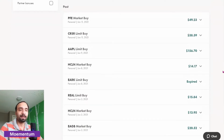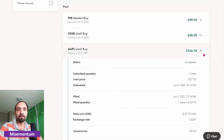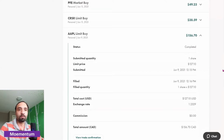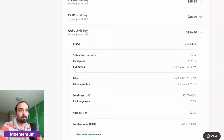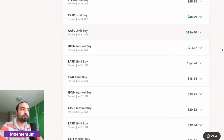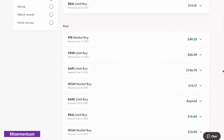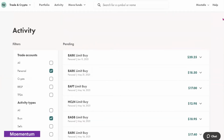That's why we typically don't buy as many shares like that, except for unique cases where we either believe in the company or ETF longer term and expect that those conversion fees are going to be ignorable if you hold on to them for a long period of time and for a good gain. So which is why we've also bought 1 share of Apple. We bought it for the price of $127.10 USD. We bought 1 share of HCLN at the price of $14.17. This one goes back though to June 8th. And that's pretty much a wrap up of our 1 week stock or ETF buys most recently.